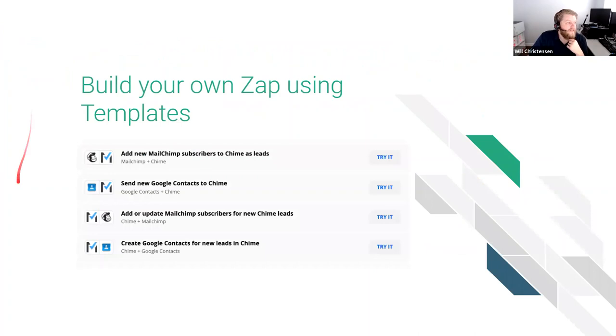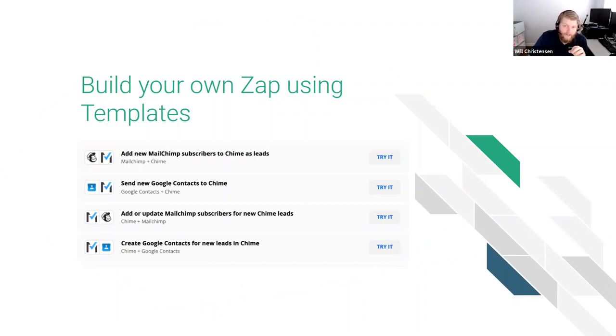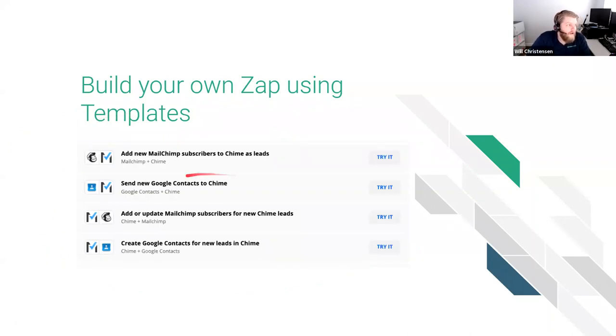Okay, so let's talk about templates. Templates are one of my favorite parts about Zapier. It allows you to create a customized view of the world, so to speak, and you can see what it is that's going on. All of these are good examples of templates that Chime has available for you to just get in there. So we've talked about that. I've talked about triggers, actions, and searches.